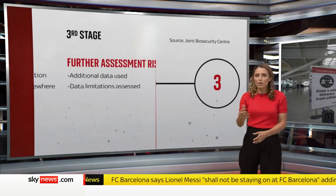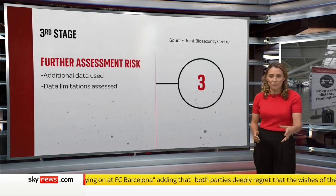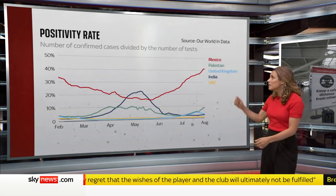And finally, those countries which emerge as contenders for switching are given a more comprehensive risk assessment. Then ministers make the final decision. So there's a lot more going on than just a look at straight case numbers. And this is partly why.